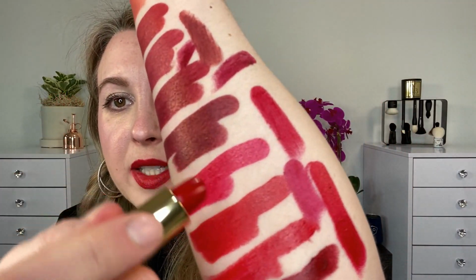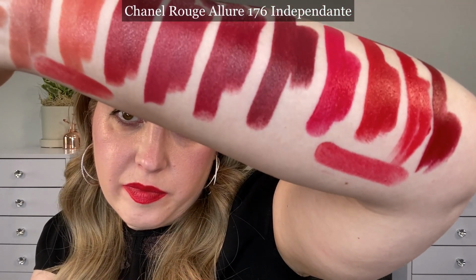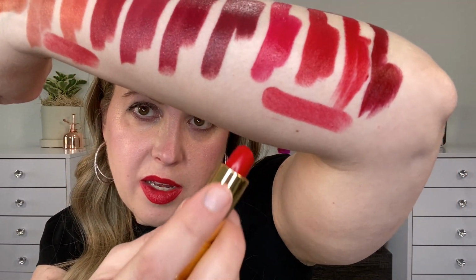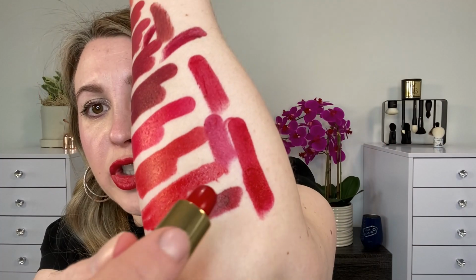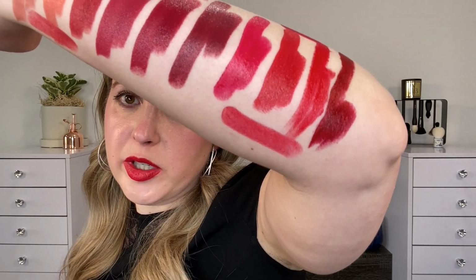And here's 176 Independent. I mean, it's kind of like a warmer sheer red. It's going to be closest to 854. But it's a little bit cooler in tone than the one that I currently have on.